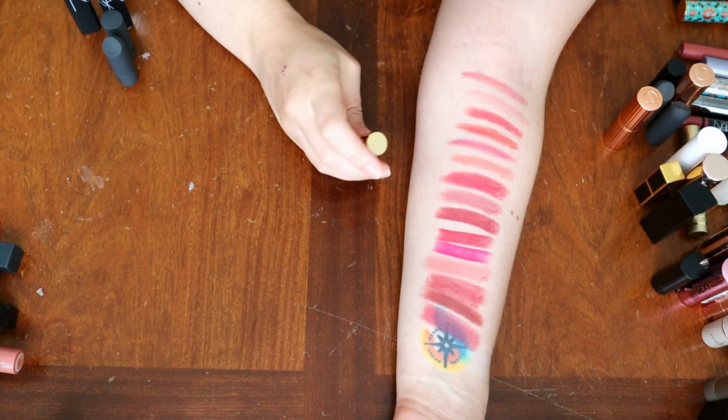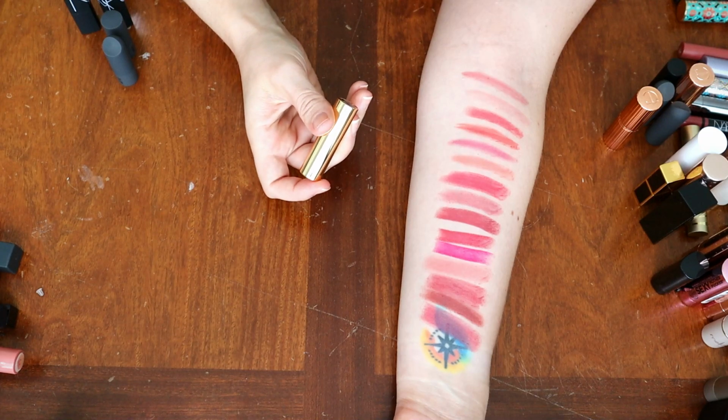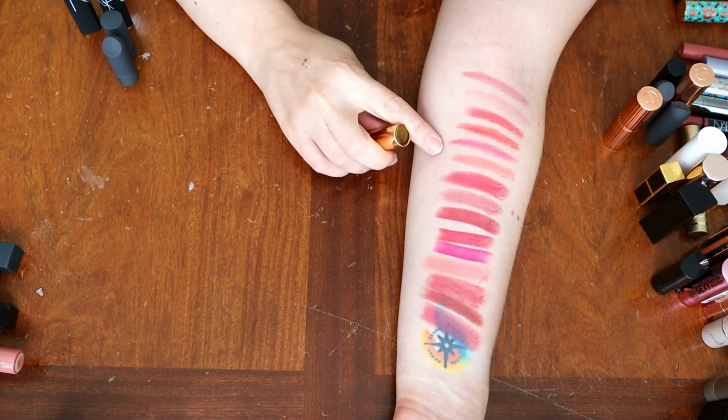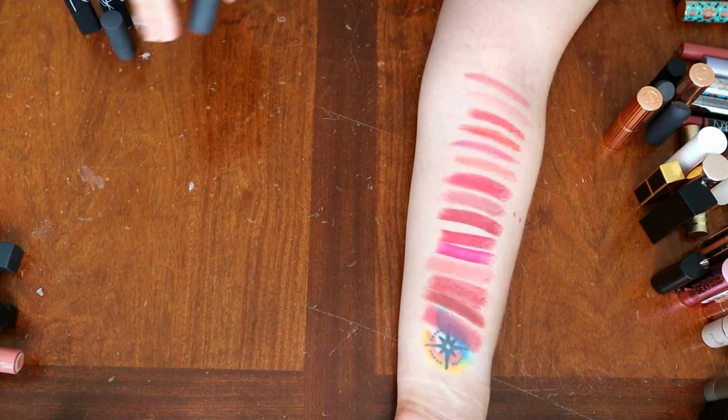This shade right here is from Kiko Milano. It is in the shade 02. It's just a mini of their Powder Power mini lipstick. And it's definitely much more purple than I was anticipating. I don't, again, remember what it looks like, so that is gonna go into my chopping block.